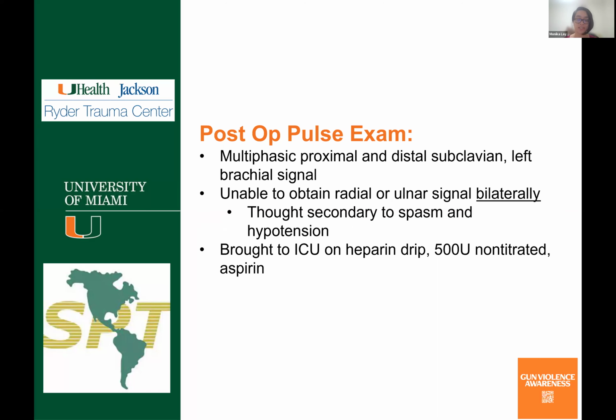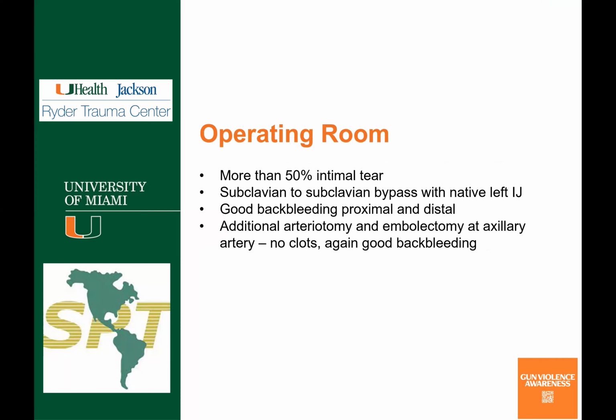And then the post-op pulse exam, which I'm sure everyone was interested about: multiphasic signal, proximal distal subclavian, and good left brachial signal. However, what I thought was interesting was that they— Wait a minute, can I interrupt you a minute? So, you got already to, I don't understand. There was a clot there or damage to the artery that would need to be repaired end to end. They had to put a graft. What kind of? There was an intimal tear, and they decided it was not amenable for primary repair. Okay. So it was a subclavian bypass with native vein.